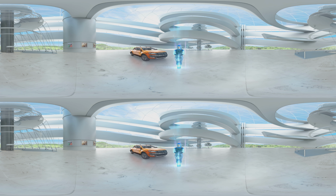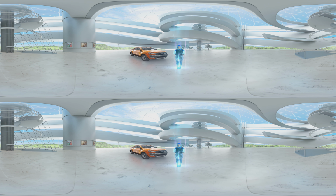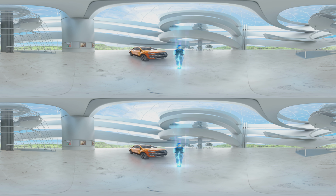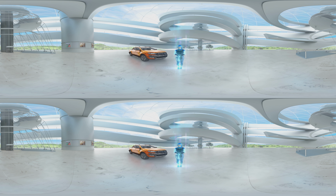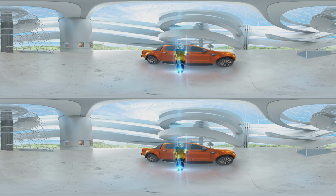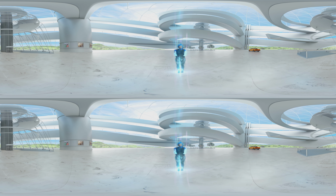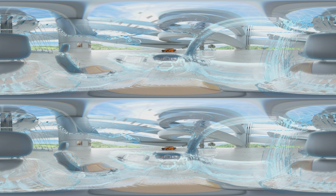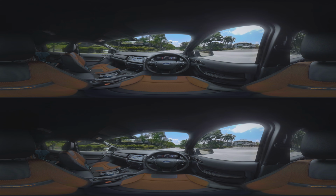Greetings and welcome to the Ford Ranger Wildtrak Virtual Reality Test Drive. To help get you orientated, look to your left and to your right. Now, try and follow the Ranger as it drives around. This will help prepare you to start your journey in 5, 4, 3, 2, 1.